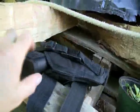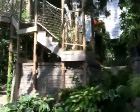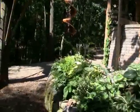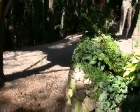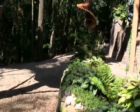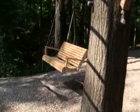I'll put my CZ down here. Okay, now we're safe to walk in the front yard without freaking the neighbors out. Yes, by the way, I do walk around my yard armed every day, and mostly for rodent control. Four legs or two. Never had a problem with my property.